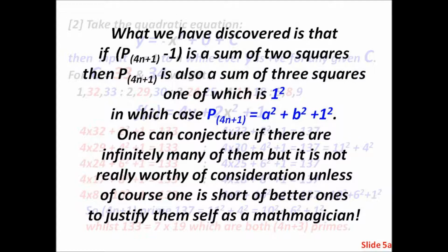What we have discovered is that if p to the 4n plus 1 minus 1 is a sum of two squares, then p to the 4n plus 1 is also a sum of three squares, one of which is 1 squared, in which case p to the 4n plus 1 is equal to a squared plus b squared plus 1 squared. One can conjecture if there are infinitely many of them, but it is not really worthy of consideration, unless of course one is short of better ones to justify themselves as a mathemagician.